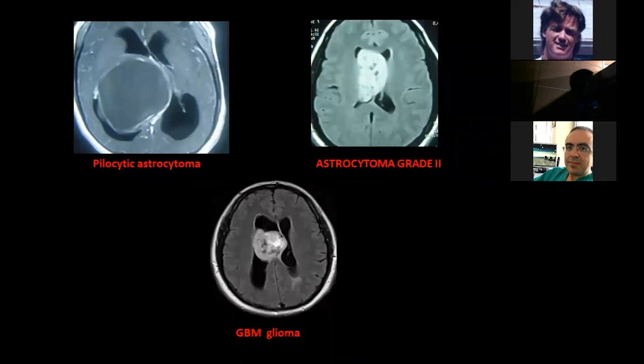Look at this. Pilocytic astrocytoma, huge. Again, one patient of mine. We could excise it completely because it is pilocytic. There's no radiation and no chemotherapy for that. We'll wait.